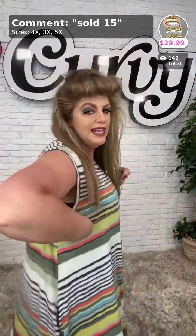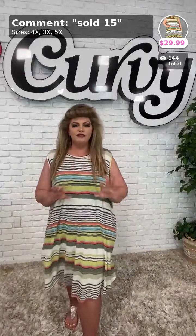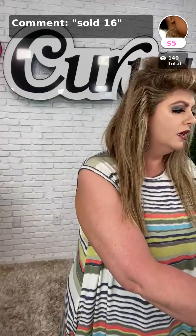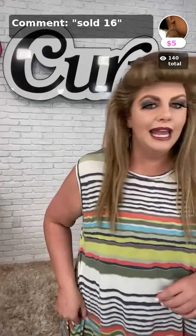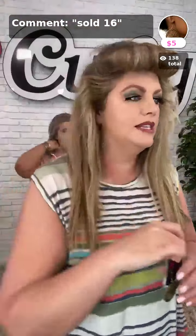Orange, green. It has the rounded neckline and then it has the tank. Karen says, I have that one and I love it. Yay. Sold in the number 15. This hits me right below the knee. Again, I'm 5'6" and I wear a 1 or 2X, but I'm wearing 3X in this show. City Stripes. And my earrings are sold in the number 16 and brass. Brass monkey, and they're only $5.